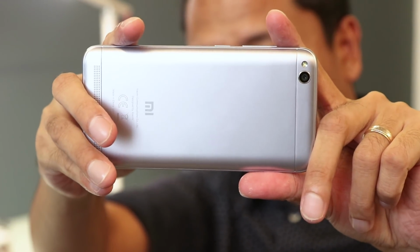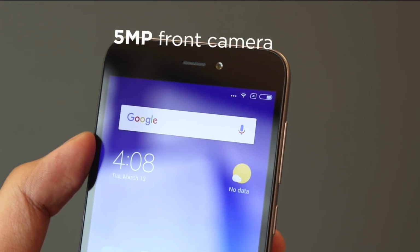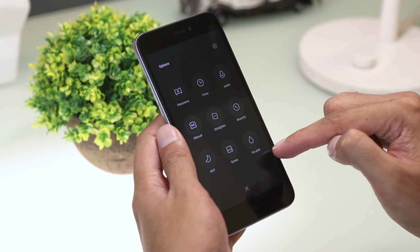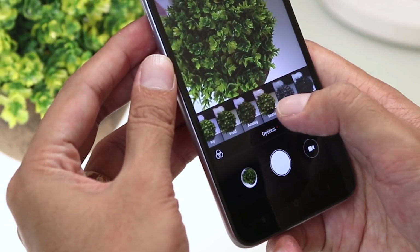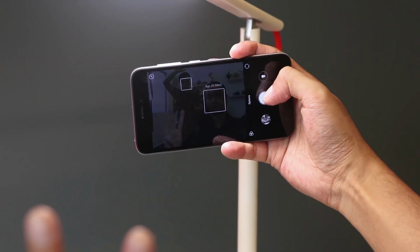The device is equipped with a single 13-megapixel rear and a single 5-megapixel front, as standard for entry-level devices nowadays. For features, the rear has audio, beauty, tilt shift, timer, straighten, scene, panorama, manual, HHT, HDR, and a set of filters. The front, on the other hand, only has audio, timer, beauty, and a set of filters.